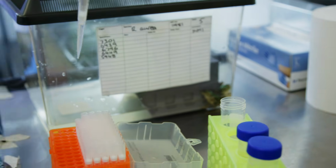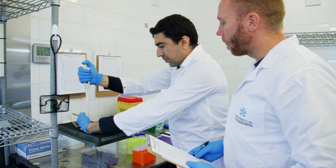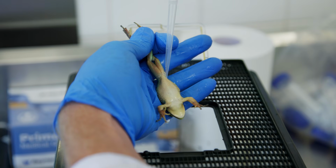After we've processed the frogs, we're then able to go through a process of immunising them. That involves infecting the frogs with a low virulent strain of Chytrid. And we do that here in the lab, in their tanks under cool conditions, which Chytrid really like.